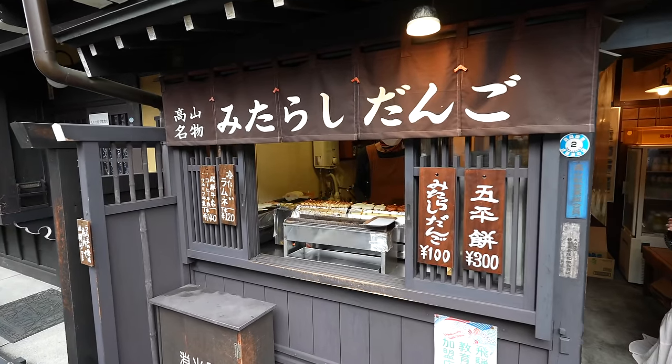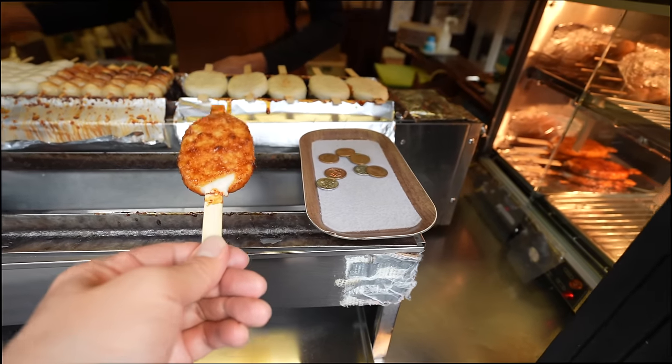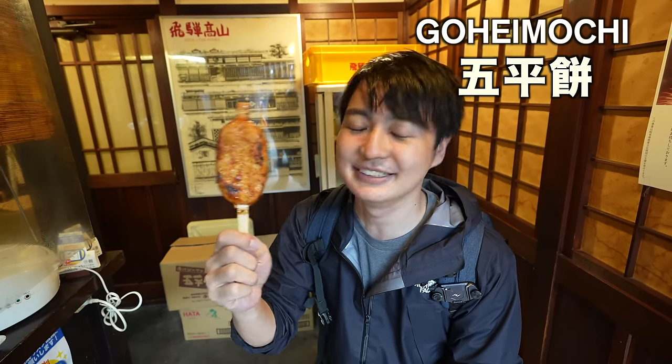Since we are here, let's eat dango rice cake. Arigatou. Itadakimasu. All right, so the next food, it's gohei mochi. They usually use mochi rice, but this one, they use regular rice and make it into mochi. It's a soy sauce paste. Let's eat.